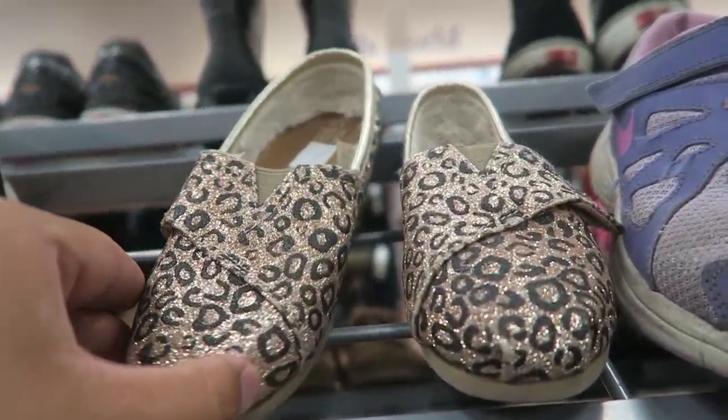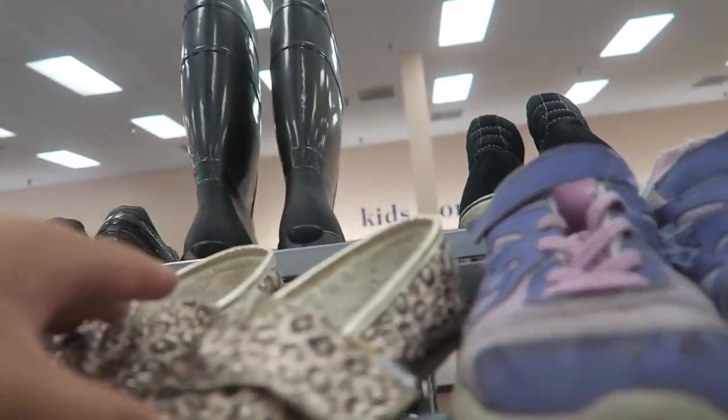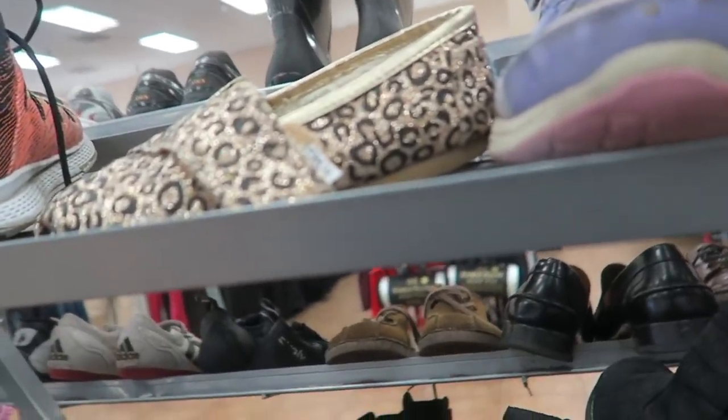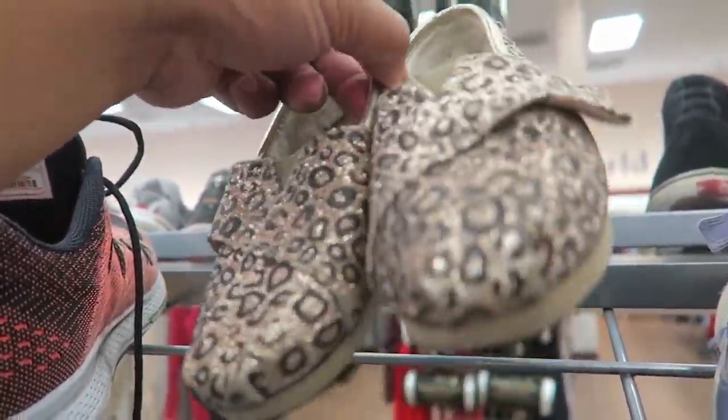Oh my gosh, you guys, these little leopard print Toms with fur inside, $4.99, size 11 for little girls. Or boys, if they want to wear it. Look how cute. Ooh, sparkle.